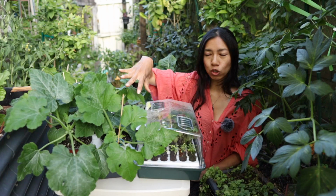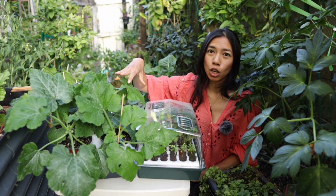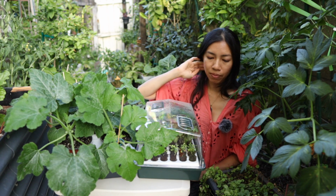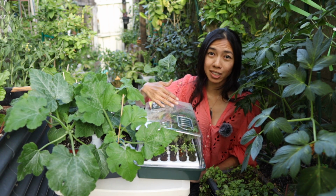Also, with the things that grow so fast, I can just go ahead and pick up the plug and pop it in the garden or something. So I don't really think that's a big deal for me. And of course, all the seeds will germinate at different rates.